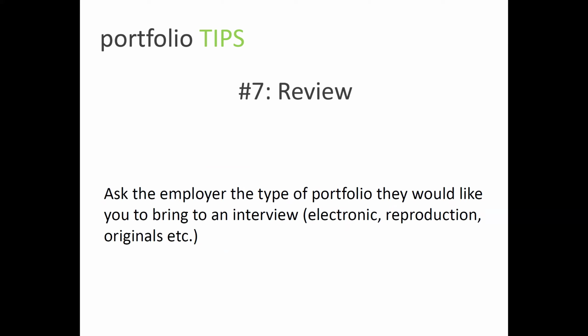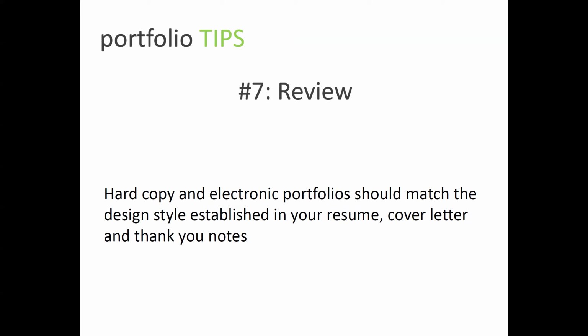Review. So again, when you apply for a job, ask the employer what they want from you, right? Do they want an electronic copy, reproduction copy, originals, such things. This way you're not wasting time submitting stuff that you don't need.